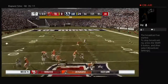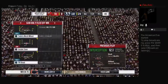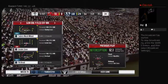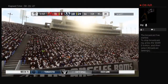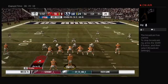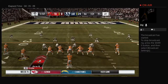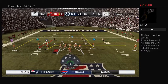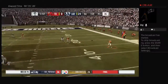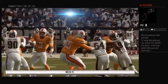Following the interception, Winston. And a flag comes in as that one falls incomplete. Well, let's see who this is on. So they will accept the penalty and move forward. So this helps to start a drive. After the penalty, it'll be 1st and 5. From the gun, Winston. Throw right side, taken in by Godwin. They get 5 out of that one, and it moves the chains.